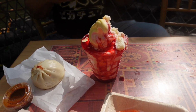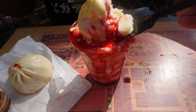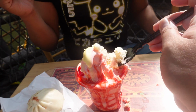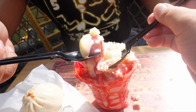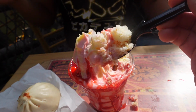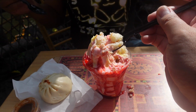Well, let's try the strawberry Dole Whip first, because it looks like it's starting to melt and it's kind of messy. Dripping everywhere. Yeah, cheers. So like mango and strawberry swirl with the shortcake and strawberry topping thingy. Yeah, I really like the strawberry shortcake to this. It's so good. Oh yeah, we did mix some of the mango in here. But I like the syrup. I like the strawberry shortcake. Yeah, it's a lot of cake. But it's really good.